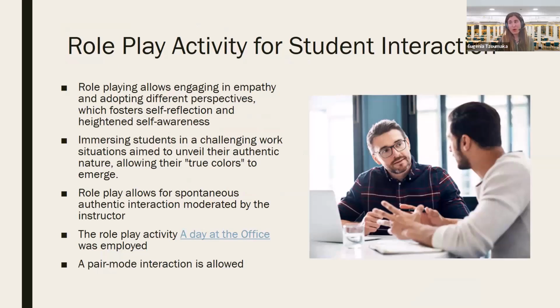From the literature on role-playing, we know that it allows students to engage in empathy, it helps them adopt a different perspective, it fosters self-reflection, and ultimately this leads to heightened self-awareness. So being able to immerse the student in some challenging situation that they will actually have to experience and cope with in their job environment allows them to understand and also reveal their true colors. So role-playing allows for this authentic type of interaction, and instructors are burdened with the role of moderation.